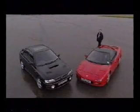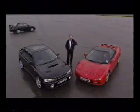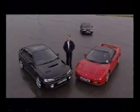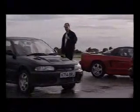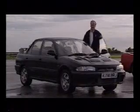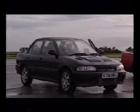So I can exclusively reveal that Britain's best value Japanese hotshot is not a Nissan Skyline, not a Honda NSX, and not a Scooby-Doo. It is a 7-year-old, £7,750 grey import Mitsubishi Lancer Evo 1. Now, we are as amazed about this as you are, so to be absolutely sure of our findings, we need to go for another little drive. For research purposes, you understand. Go, Tiff, go.